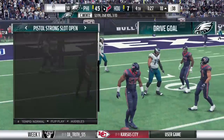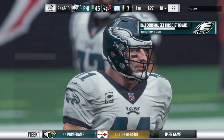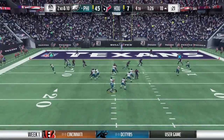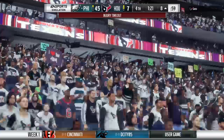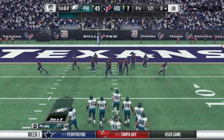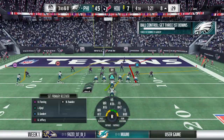And a scary incompletion, almost picked off. It would have been their first INT of the game. Instead, 2nd down following the incompletion. Shotgun now for Wentz. That's complete right around the 8. And he's able to work it here to the 8-yard line. And this offense on 3rd down today, they've converted 3 out of 5 thus far. They're looking at a 3rd and goal here. Looks like the defense in press coverage here.